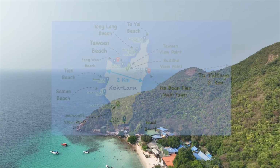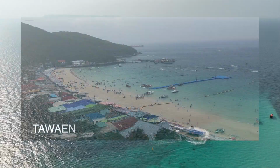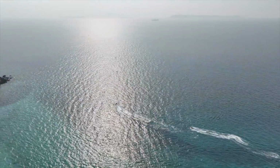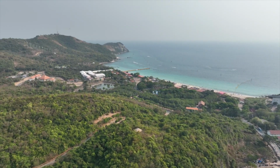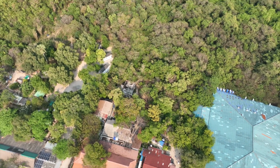Most of Koh Larn beaches are on the west side. The most visited is Tavayan beach, where there is a small harbor. There are many small tourist shops and restaurants on the beach. There is a 7-Eleven. Tavayan beach is the main beach of Koh Larn. Fine sand on the beach is white and turquoise water is crystal clear.